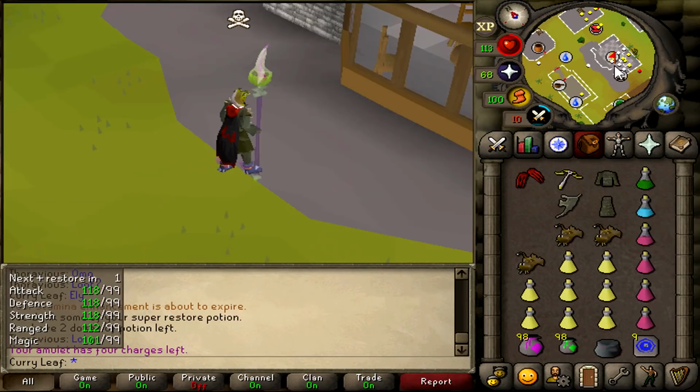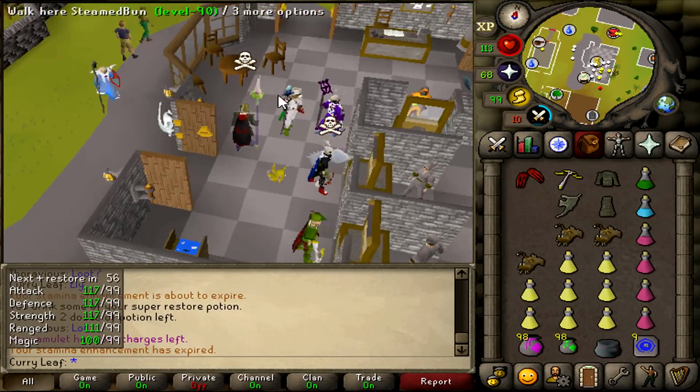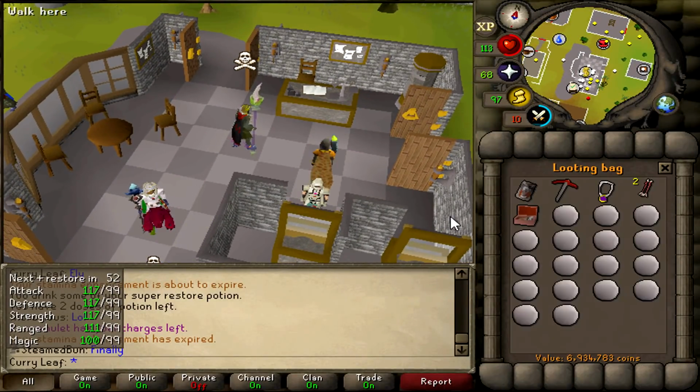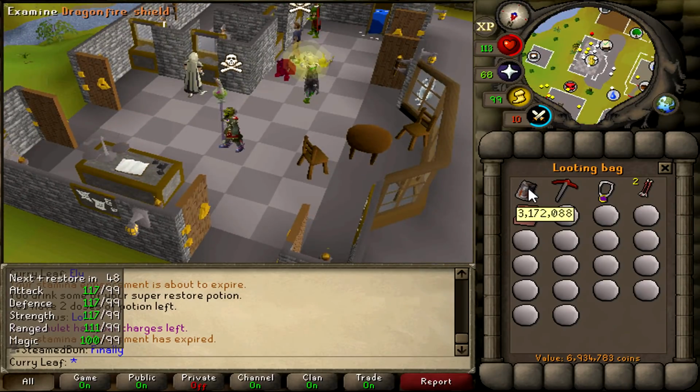Still good enough. I can't believe he came back in the same world, bro. I failed the first attempt, and he still came back in the same world. And I ended up getting him there. For 7 mil loot, not bad. DFS and a dragon pickaxe.